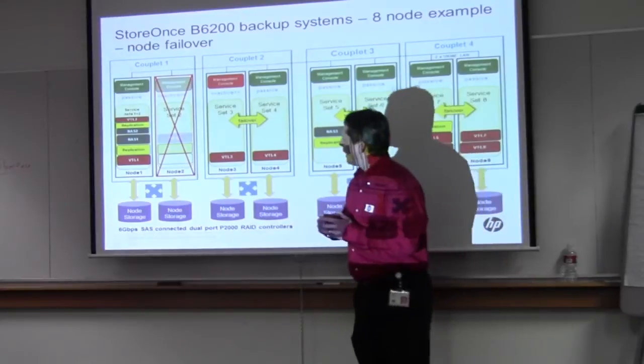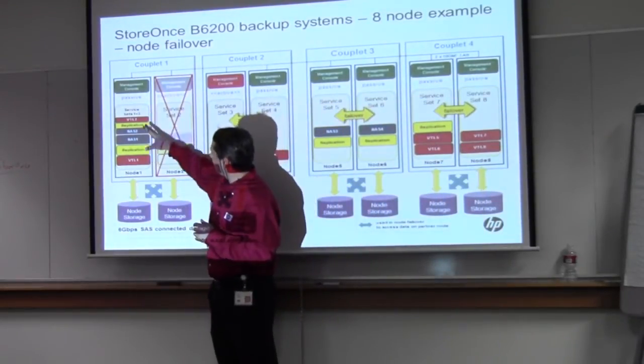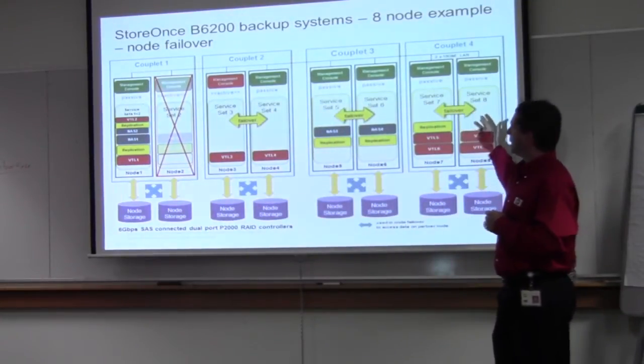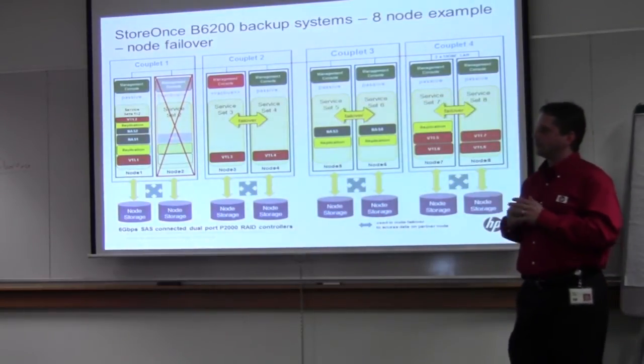All right, so when we have the one couplet and the service sets, everything I've explained, now we can expand that out, and we can go to a maximum of 4 couplets, where each couplet has 2 nodes. So this is where you're going to see your performance as well as your capacity.